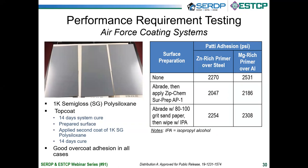So what this data is showing is that we had two different types of primers that we used over two different substrates, one of the substrates being steel, one aluminum. The steel substrate was coated with a zinc-rich primer, the aluminum substrate coated with a magnesium-rich primer, and then we applied our semi-gloss polysiloxane top coat over top. After 14 days of system cure, we prepared the surfaces over those panels.